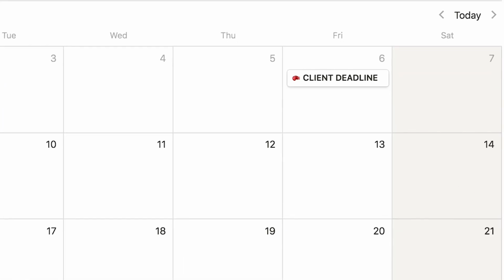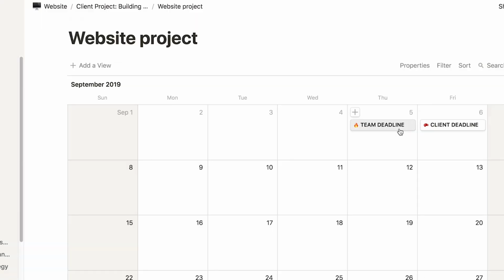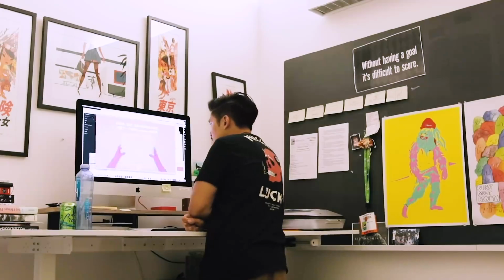So to deal with this situation, I recommend setting internal deadlines that are 1 to 2 days out before you have to post to the clients or stakeholders. For example, if something needed to be posted by Friday, I might set our internal deadline for Thursday morning. That way, as a manager, I have this buffer to review the work first with the team, make sure it's all good, give feedback if needed, and then course correct before it goes out to the client.